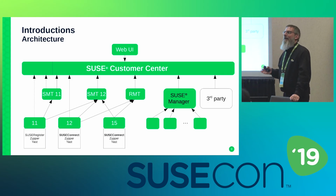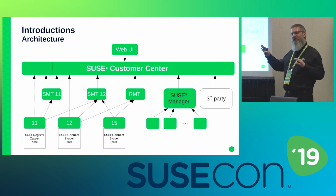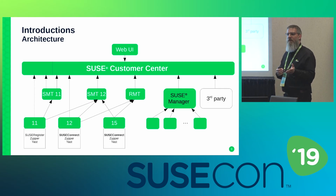Okay, so you're aware that 11, also SP4, is now out of general support. So SMT 11 is separate. That was still a time where SMT was a mirror. We're using it just as a software repository. We're not doing subscription APIs. Oh yeah, okay. Registration. Yeah, just mirroring. And I just want you to be aware that you have customers who are using these. We are very aware of that.